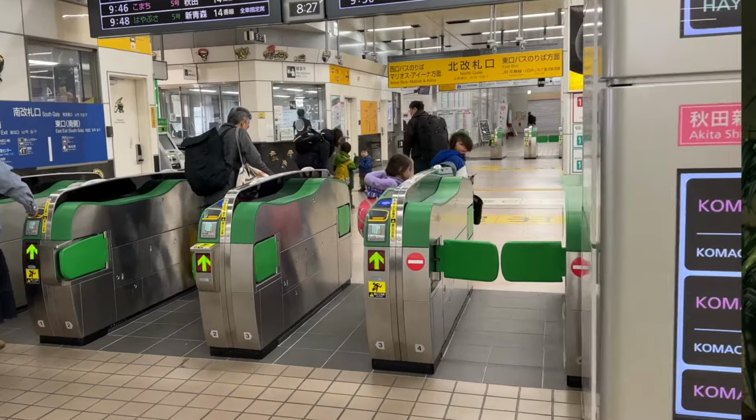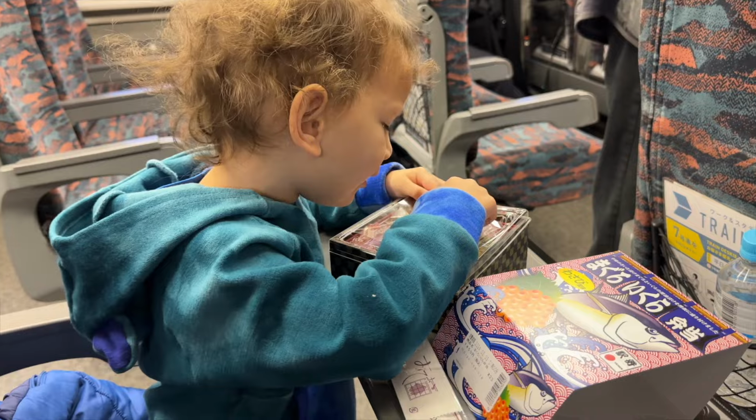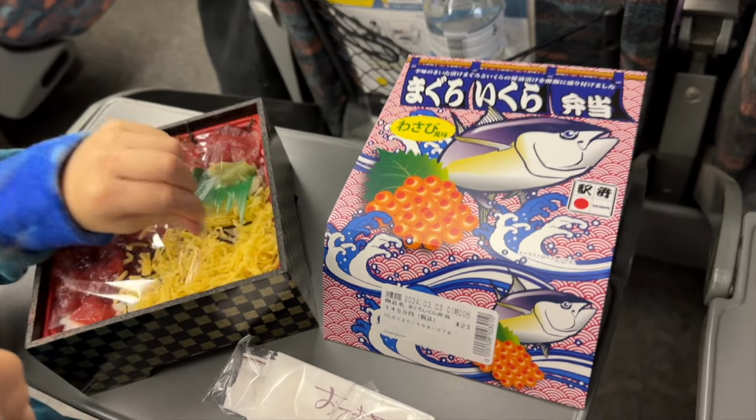Also, allow time to purchase snacks and ekiben, which are train bento boxes, so you can eat while on the train, as most trains no longer sell food. And it's a lot easier and more fun to be able to do this if you're not feeling rushed.